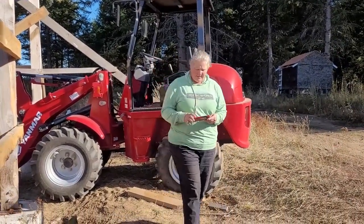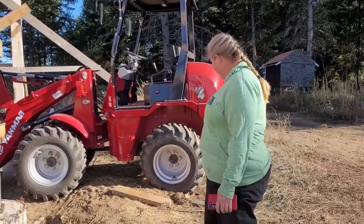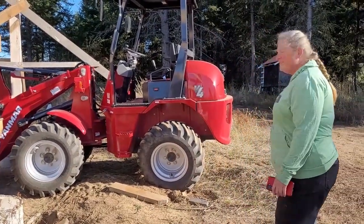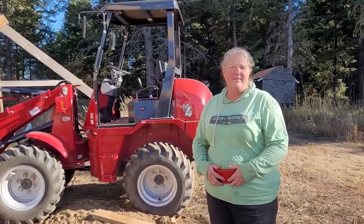So what happened over there with that tractor? Oh, it got stuck. I got the tractor stuck. There's a soft spot in the dirt, and so it just wants to bury this side down. So we just left it last night. We were tired. We were done. We're hoping today goes a lot more smoothly.